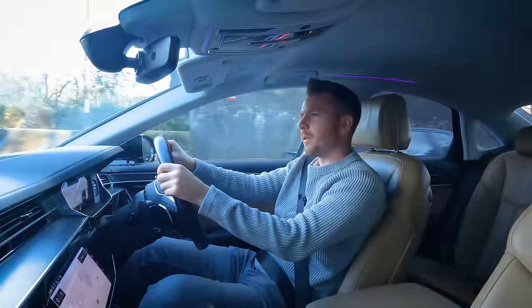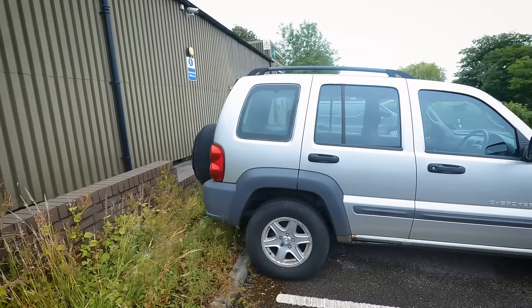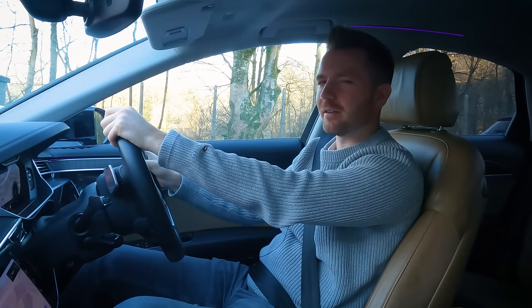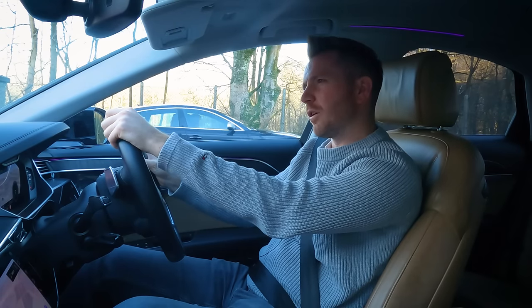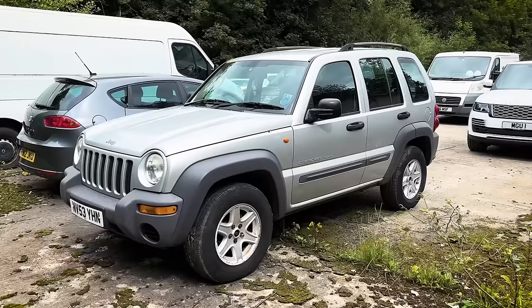Do you remember a few months ago now, I bought a very cheap Jeep Cherokee for £500. I was quite optimistic about it, and then I saw it and took it down to my mechanics, and it was roundly condemned. The sills were rusty, well, everything was rusty basically, and it was going to cost far more than the car was worth to get it back on the road.